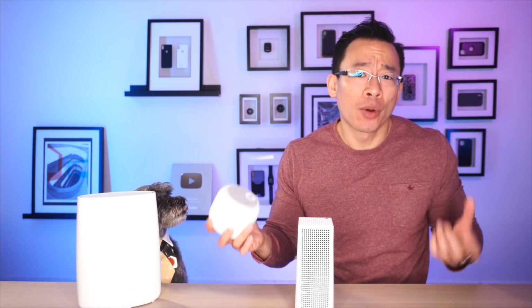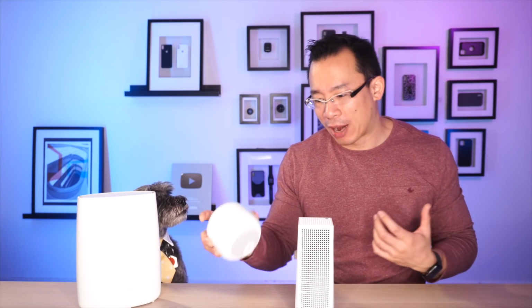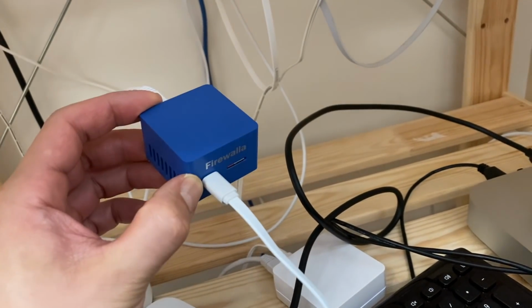So yeah, you could go add a switch, but again, that's still something you have to go and get. So you kind of have to pick and choose. Do I plug in my file server or do I plug in my firewall to track all of this stuff that's going on in my network?